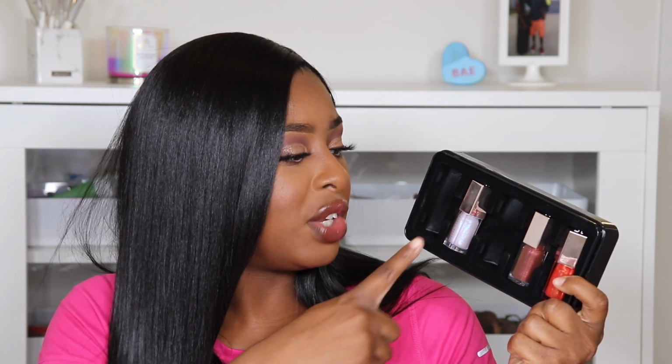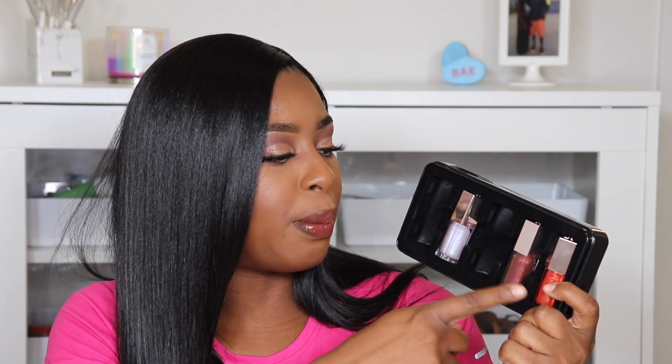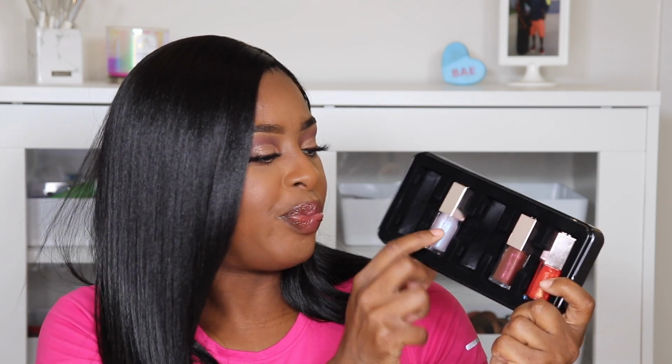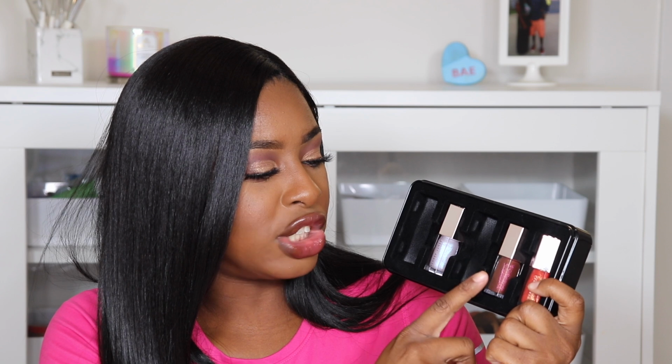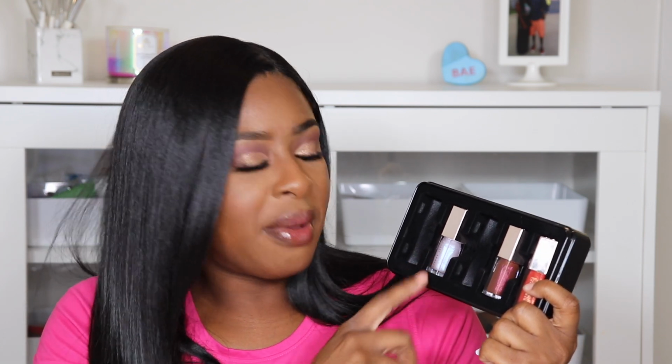I do hope that she releases full size shades in all of these so people can pick their favorite. But I really don't believe that it is a super major difference between each of these shades. Some of them have a little more glitter than I want personally in a lip gloss, but if glitter is your thing, then don't worry, she got the glitter for you.